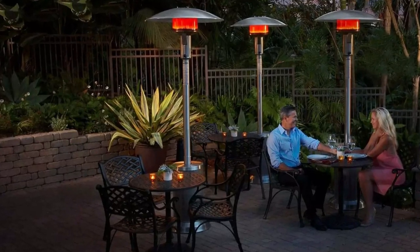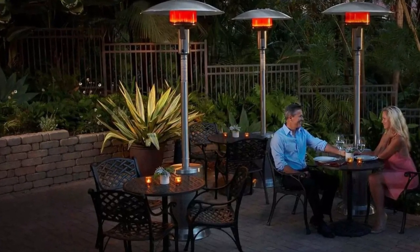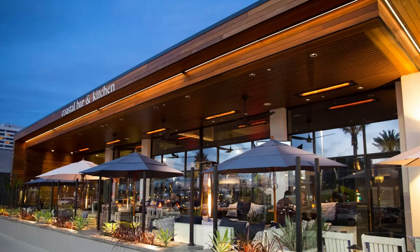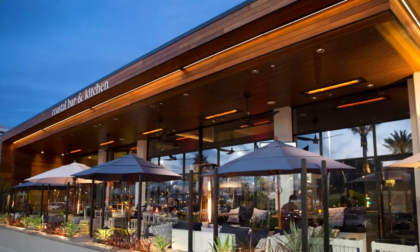That's a common option on restaurants' patios as well. If they don't want to worry about heating the entire patio, they can just move around the portable one. If you're more interested in having a fixed piece of equipment that will just be heating that one area, then you go into the mounted options.